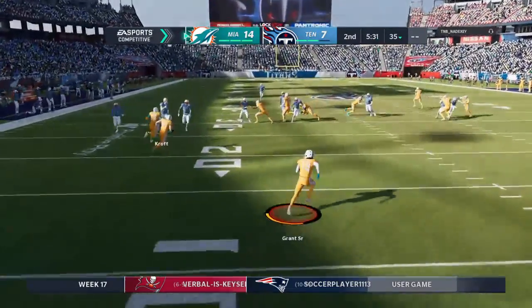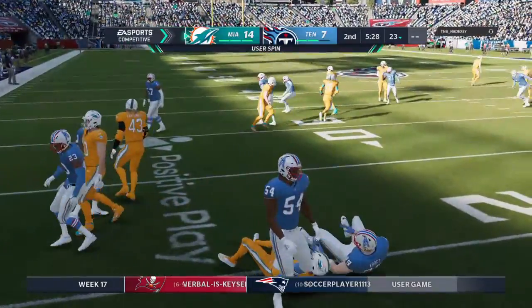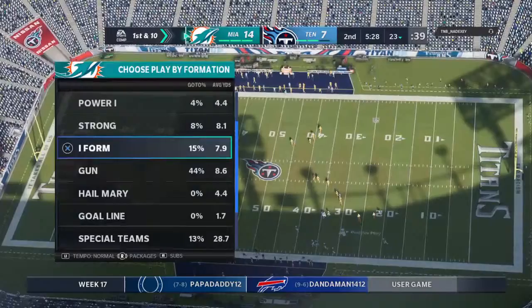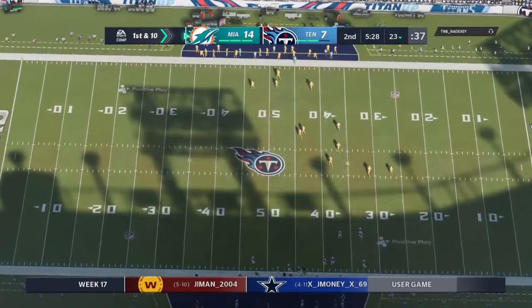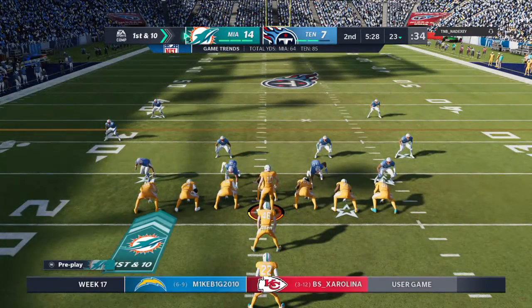This is Jakeem Grant. And able to get this across the 20, but not much further as he's dropped at the 23-yard line. Take over 1st and 10 at their own 23-yard line. The Dolphins at the line ready for their next drive.